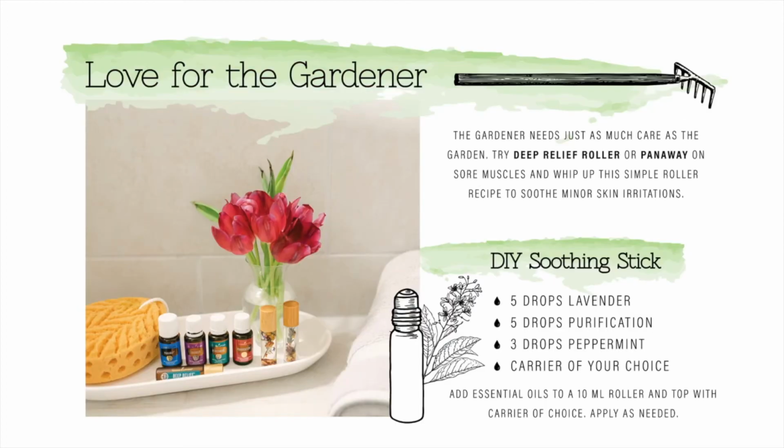That's huge. You know we love our plants when we are willing to break our backs, scrape up our fingers, and endure biting bugs in order to give them the best chance they've got. Young Living knows you're just as important as your precious plants and has a whole host of products to help you care for yourself too. For muscle love, stiffness can be a thing of the past when you use a deep relief roll-on or pan away on sore muscles.